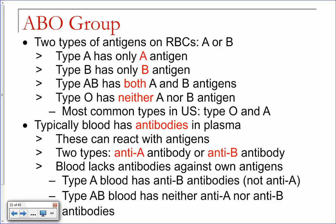When we look at the different antigens in this A, B, and O group, you have really two different types of proteins that can be stuck into the surface of the cell membrane. You have type A and you have type B. If you have type A blood, you have only the type A protein stuck into your cell membrane. If you have type B blood, you have only type B protein. If you have type AB blood, you have both, A and B. If you have type O, you have neither. You don't have any of these proteins stuck into your cell membrane.